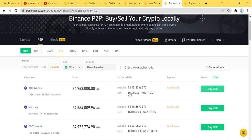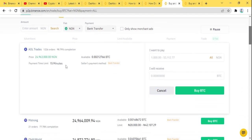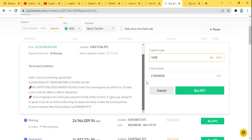You should take note, this seller sells from 1,000 naira to 53,112 naira 77 kobo. That's the amount of money this merchant is accepting. So let's say we want to trade with this person, this AOL trade. You can see their payment time limit is 15 minutes. They accept bank transfer. So let's say we want to buy Bitcoin worth 1,500 naira. You can see it went through.